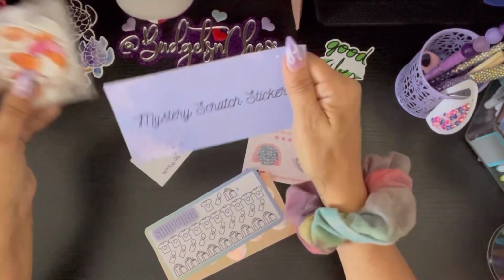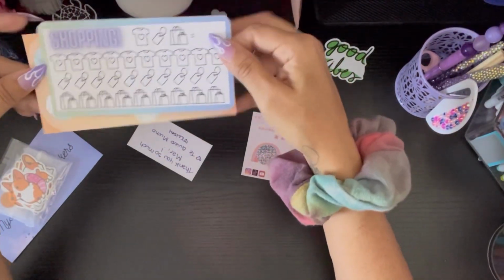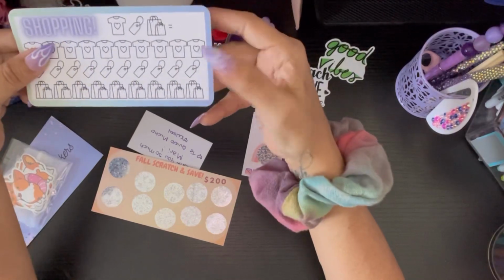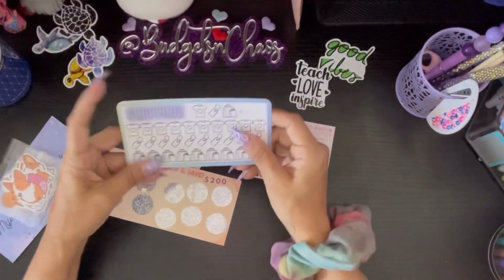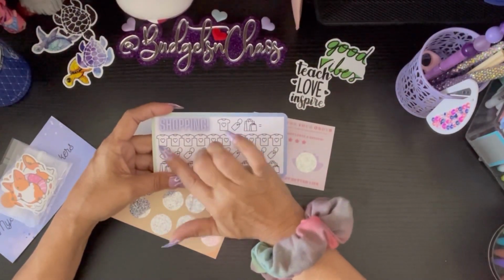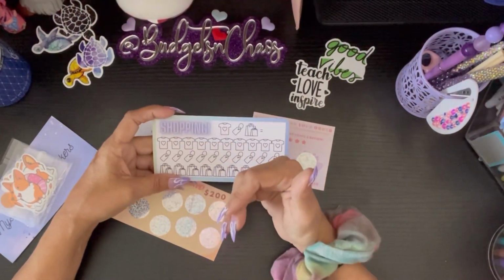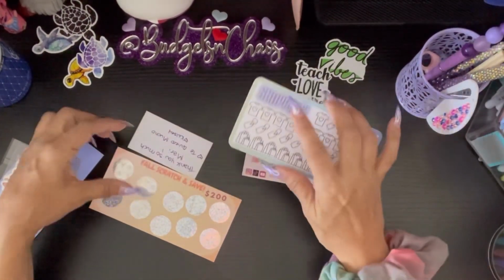Sorry, this is my actual order, so let's not look at that yet. And then she gave me this shopping one where I can determine how much each item is. Nice quality cardstock. I love it. I like to color on cardstock and not on lamination a lot of the times, because I color like crap anyways. So when I color on lamination, it's even worse.